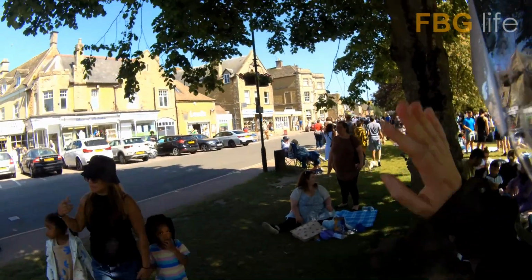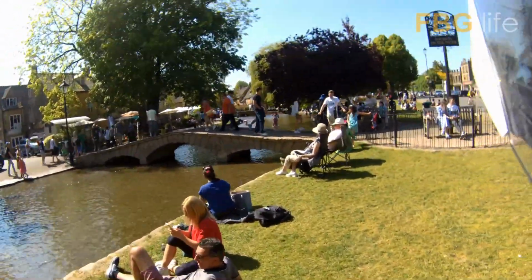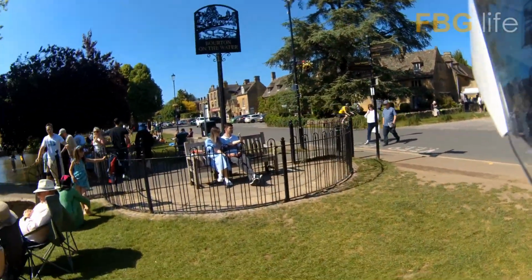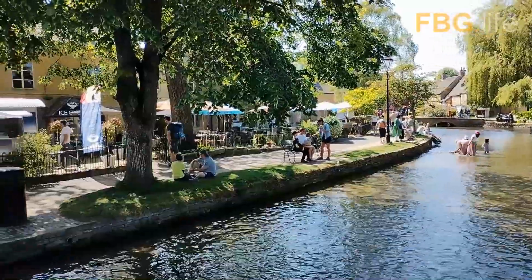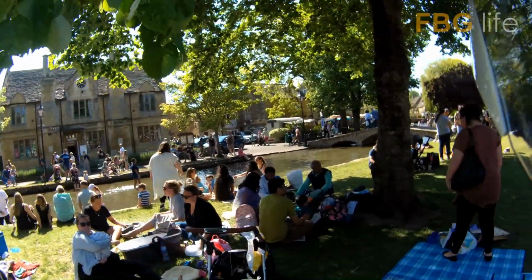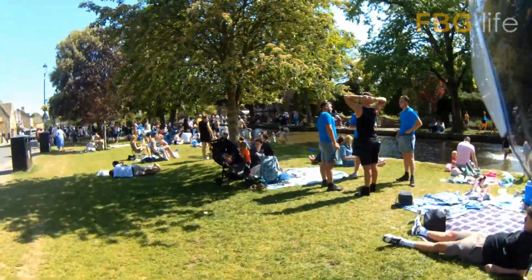There's Johnny. Oh, I have found the only bit of grass to put a picnic thing down on, so I bought another water. Yeah, it is stunning when it's not like this. There's a doggy in the water over there. Lots of kids in the water. There's an ice cream van. Yeah, it's a victim of its own success, I'm afraid.